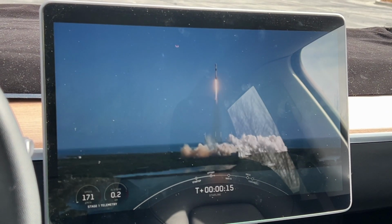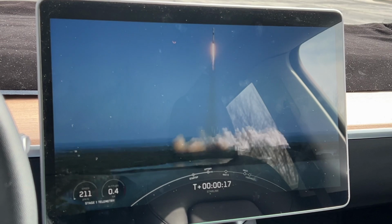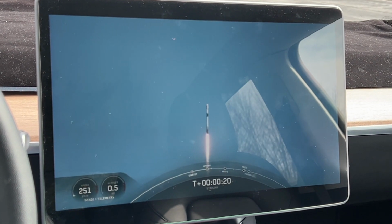How cool is that? You can sit in your car and watch television.